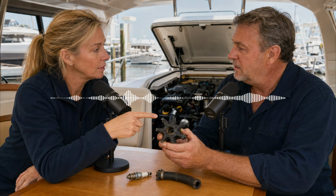Right, because think about it, a fuel leak in a car usually just drips onto the pavement and you drive away from it. Out of sight, out of mind. But a fuel leak on a boat drips directly into the enclosed hull right below your feet. Oh, man. The fumes build up in the bilge, totally trapped. All it takes is a single tiny spark from the starter motor, and you have a catastrophic explosion. That is terrifying. It is. Inspecting those lines and replacing them every 5 years, regardless of how they look, is just non-negotiable.